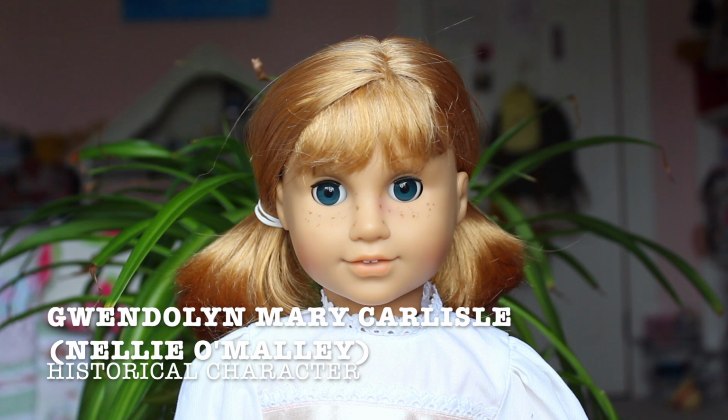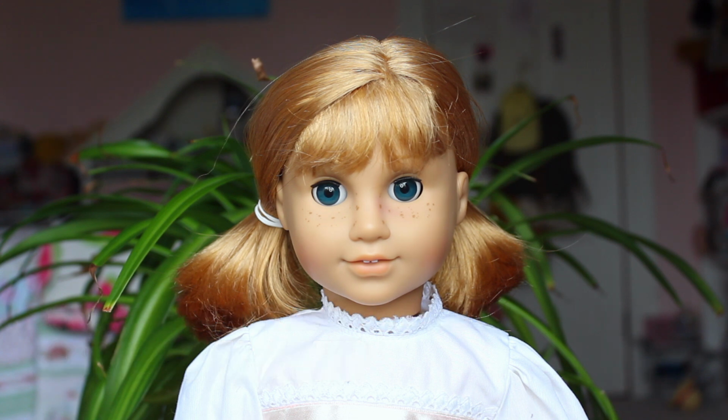And then, of course, after Samantha, we have Nellie. This is my Nellie doll. Her name is Gwendolyn. I got her for super cheap on Mercari, and I've told this story before. She actually had a red stain or an orange stain from a Sharpie all up her arm, and I managed to get it off, and now she is in perfect condition.